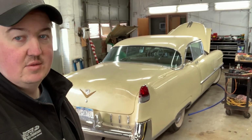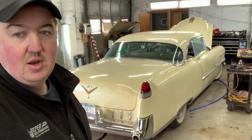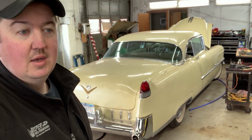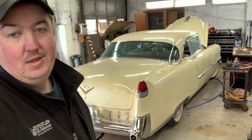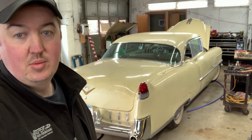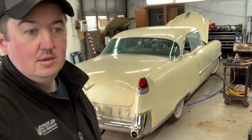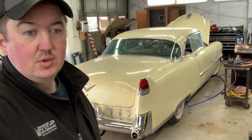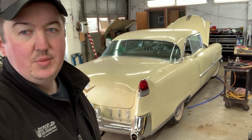Really nice guy. Haven't talked to him in a long time. But he dropped it off before we moved in here. And I basically asked him, if you can, not for nothing, if you can kind of leave me alone on it, I will gladly take on the project and make this car a wonderful driver again. But we're gonna need some time. We gotta move. That was a big component to it.